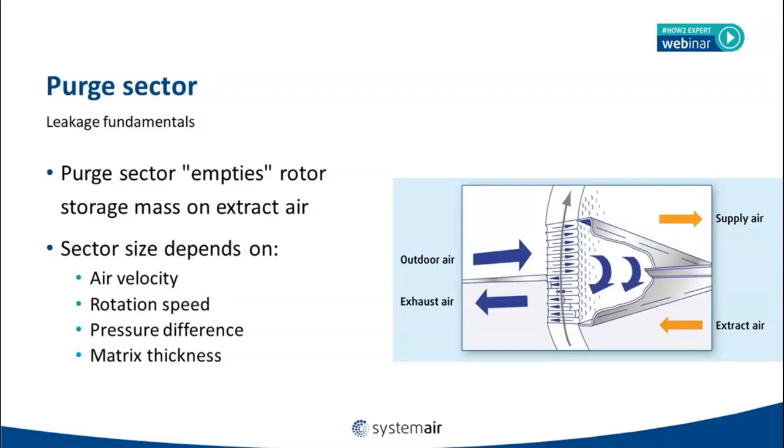air velocity. If you have lower air velocity, you need a larger purge sector. Rotation speed, higher RPM, a larger purge sector needed. Pressure difference, less pressure difference, a larger purge sector needed. Matrix thickness, thicker matrix means a larger purge sector needed.